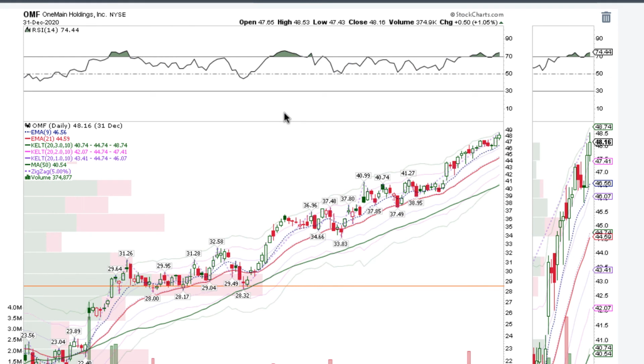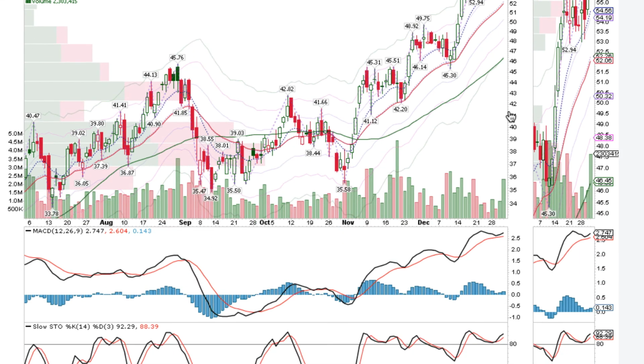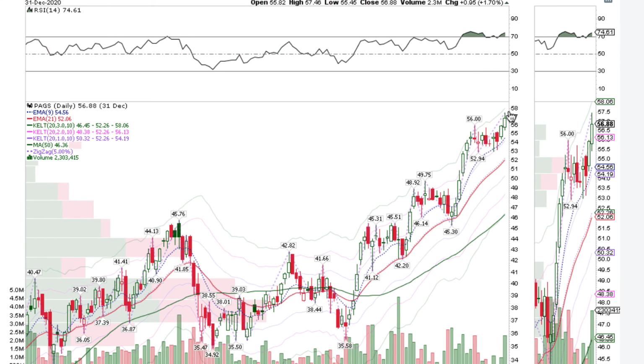OMF, OneMain Holdings, I don't know much about the stock, but it's in a nice trend. This showed up on the relative strength scan on the MarketSmith Growth 250. PagSeguro, we pointed this one out several weeks ago. Also looking for the breakout. We got that on Wednesday and Thursday. Looking for a follow through this week on above average volume, MACD above its signal line, and RSI showing muscle.